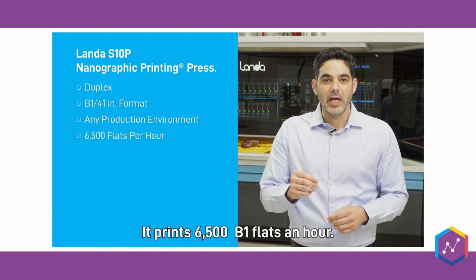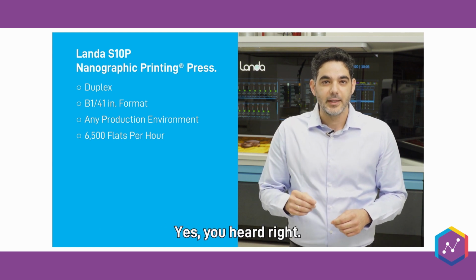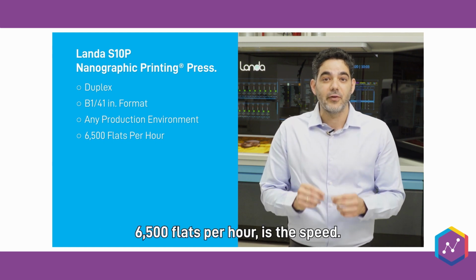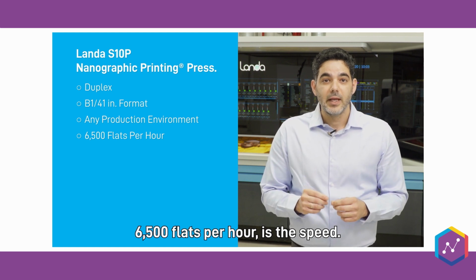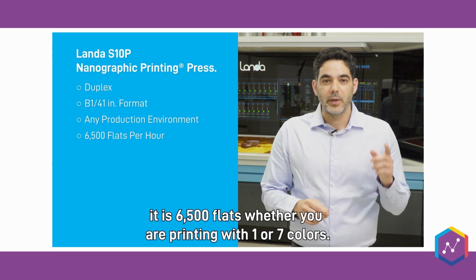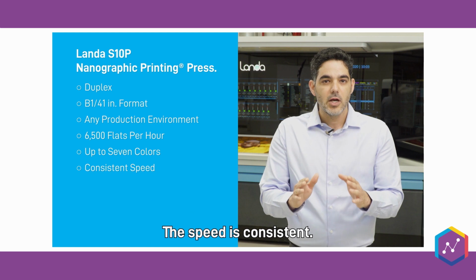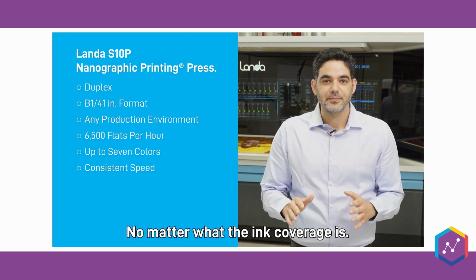It prints 6,500 B1 flats an hour. Yes, you heard right. 6,500 flats per hour is the speed. And let me emphasize, it is 6,500 flats whether you are printing with 1 or 7 colors. The speed is consistent, no matter what the ink coverage is.